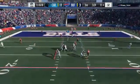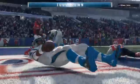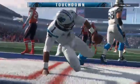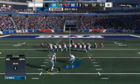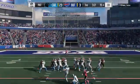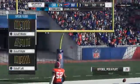Newton on first down. Eluding the pressure right. And he will score. Touchdown, Panthers. Cam Newton taking it in from 11 yards out. And the Panthers add on to their lead. Still plenty of time left in the game, but now starting to pull away a little bit. Get some breathing room with that one.